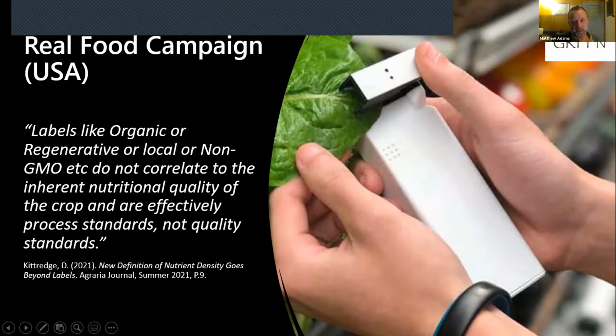Now, finally, this is a picture of the Bionutrient Scanner. This is the development model. It may very well end up as an app on a phone. And if that happens, that will empower anybody with a mobile phone with the scanning capacity to do this themselves.